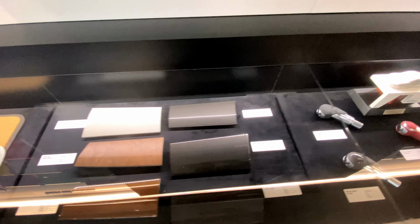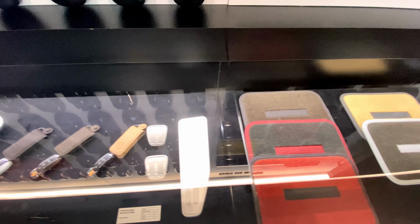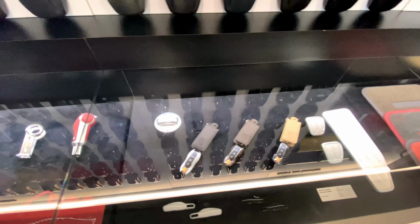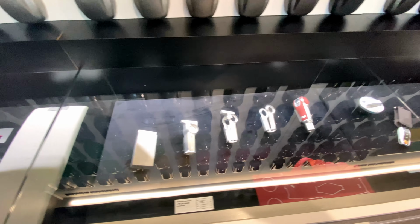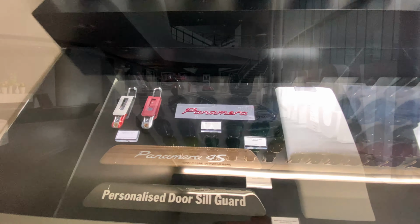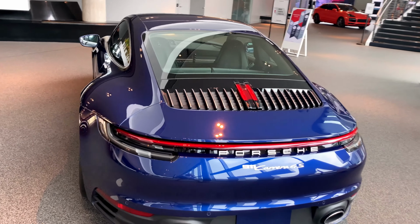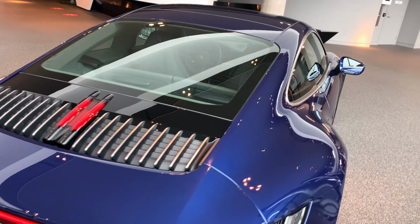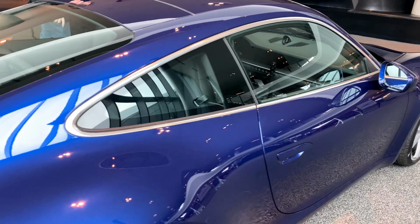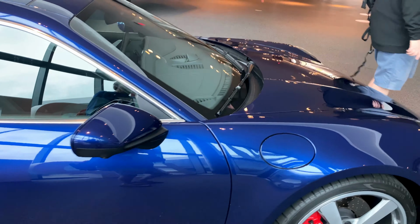the paneling, the carpet, the key rings and the keys, and even the labeling of the car itself. Look at this beautiful 911 Carrera 4S. This dark blue with the silverish window surrounds. That's a beautiful color, which I think is gentian blue. And then we get down to a Cayenne coupe down here.